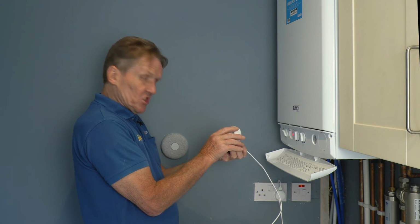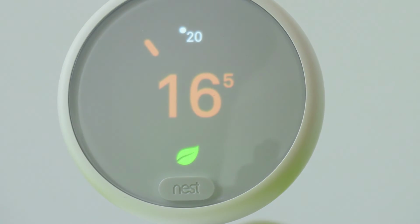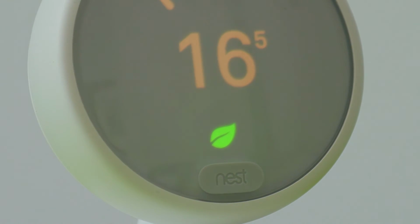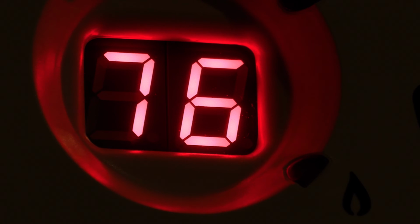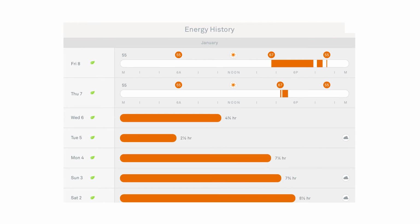It will take a few days to learn the customer's preferences. But basically you just turn it up and down like any other thermostat. When the green leaf lights up, it means that the set temperature is helping save energy, which is good for the environment and a nice visual way of telling the user when the heating is running efficiently. Now, monthly reports are emailed to the customer showing them their energy usage.